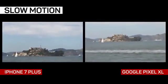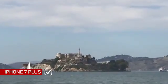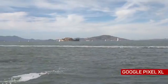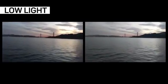The dual lens setup on the iPhone allows for a sharper 2x optical zoom and up to 10x digital zoom thereafter that still gets the subject in focus. The Pixel relies on digital zoom, meaning it can't get as close, and well, the results speak for themselves. But once the sun started to set, the Pixel basically dropped out of the race.